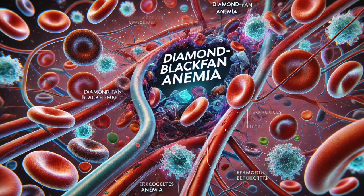Another area is focused on developing drugs that can enhance ribosome function. Remember, that core problem in DBA is those ribosomes that aren't working the way they should. So if we could find a way to boost their activity, even with those mutated genes, that might be enough to improve red blood cell production. You got it. Scientists are exploring a lot of different strategies. Some are looking for small molecules that can stabilize those ribosomes and make them more efficient. Others are investigating ways to increase the production of ribosomal RNA. That's a key part of those protein-making machines.